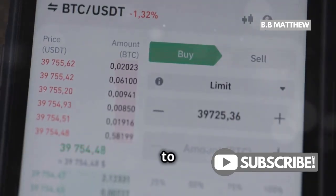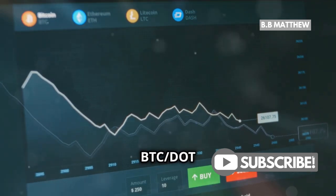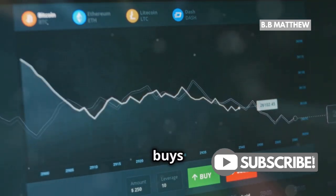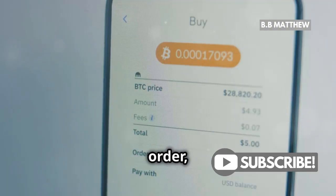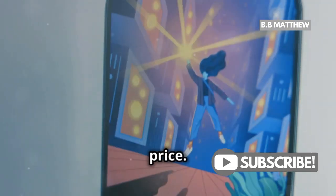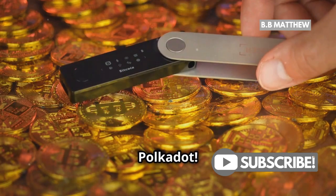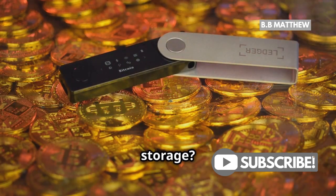Now, it's time to trade. Find the BTC/DOT trading pair. Decide between a market order, which buys at the current price, or a limit order, which buys at your specified price. Execute the trade and voila! You've got Polkadot. Considering long-term storage?